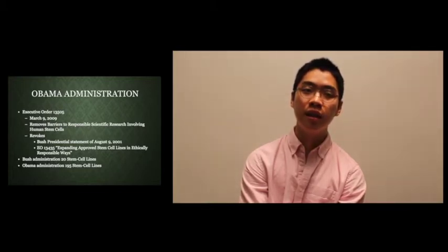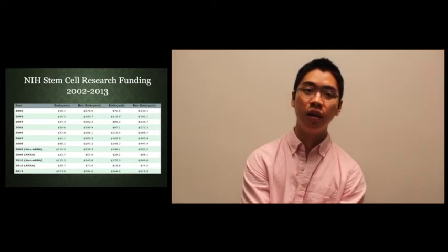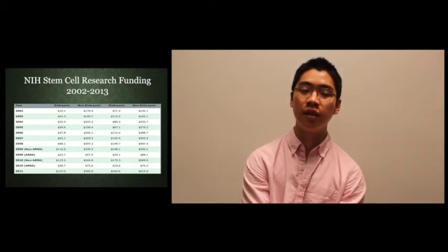Both the presidential statement and the executive order prevented much stem cell research funding from being available. From the Bush administration to Obama's administration, the stem cell lines increased substantially from 20 to 195. As you can see from the chart of NIH stem cell research funding from 2002 to 2013, a clear trend can be seen. From 2008 to 2009, there is substantial growth of funding in 2009. And from 2009 to 2011, there is a steady growth of funding available for stem cell research.